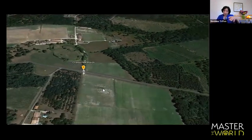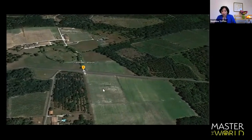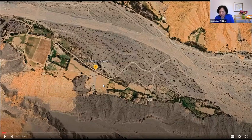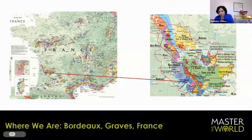So Graves being a large area, about what, 35 miles long south of Bordeaux. And in 1987, the year we took the MS exam, Evan, they came out with the separate appellation of Pessac-Léognan, the northern slice of the original Graves. So there we are.